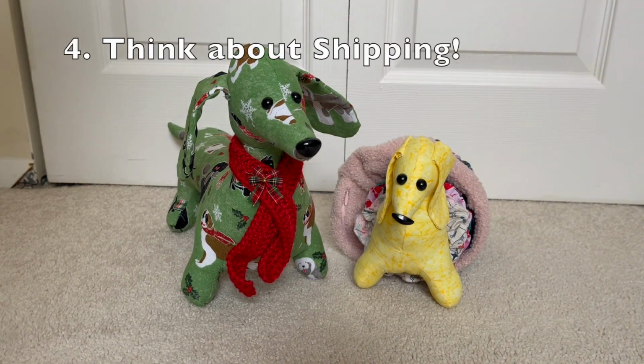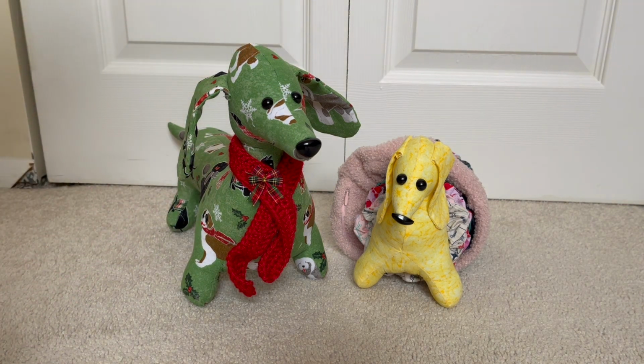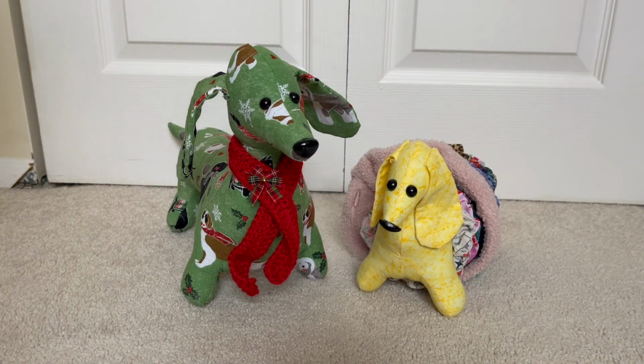Now, my fourth tip is specifically related to shipping, and that is to make sure you take into account shipping cost. Shipping is expensive, and especially depending on where you're shipping it to, you want to make sure that you're taking that into account. Shipping can take a long time. If you want to do priority mail, be sure that there is a tracking number on it. I highly recommend to always have a tracking number.